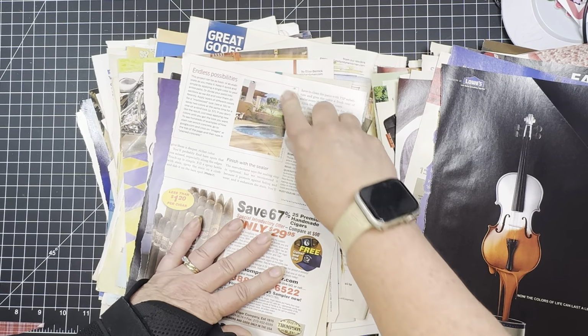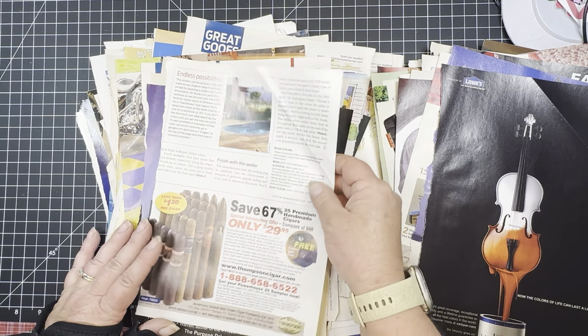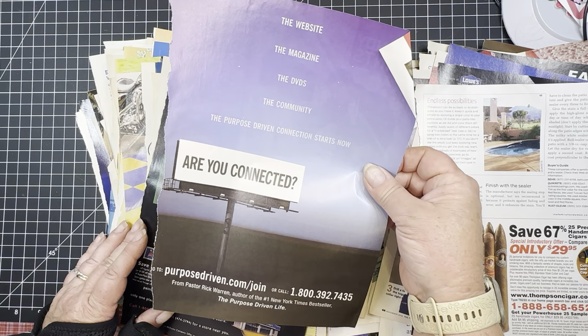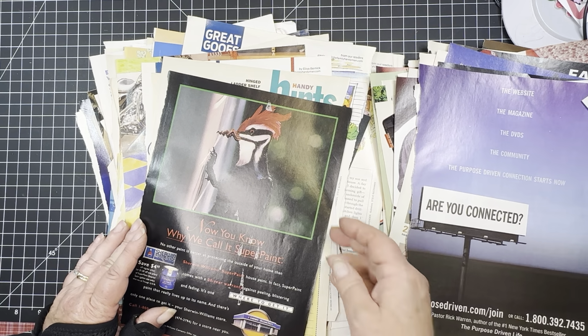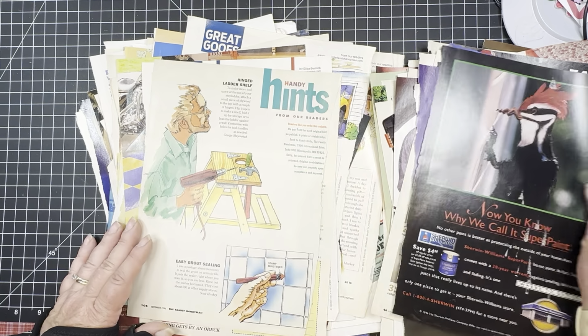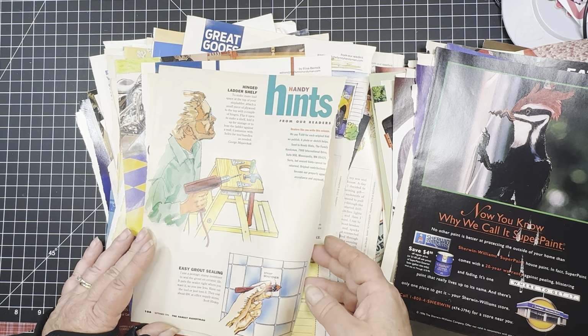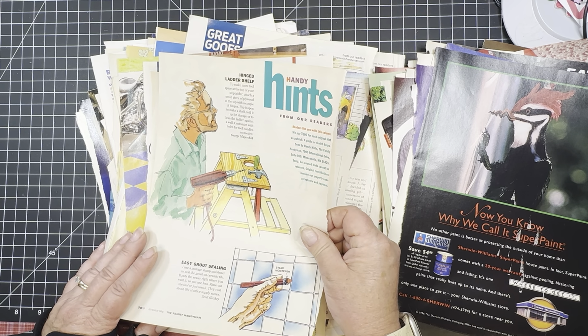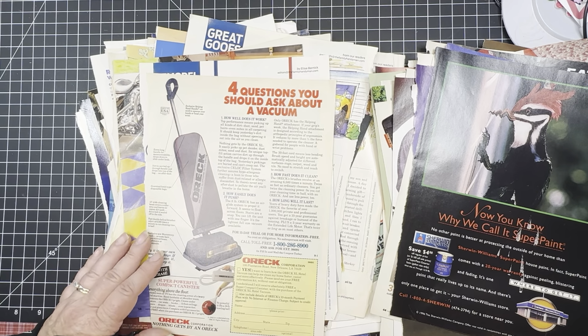Don't people know not to do that? It messes with the images. Here's that again. Okay, this one says, "Are you connected?" I like that. Here's the woodpecker again. I might have to use this the next time my husband does a home project. So that goes in journal.